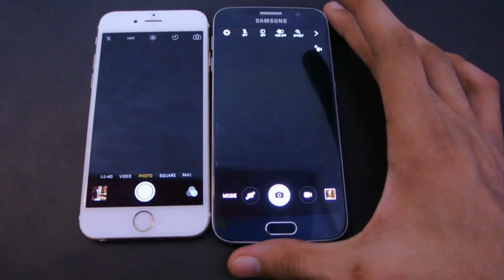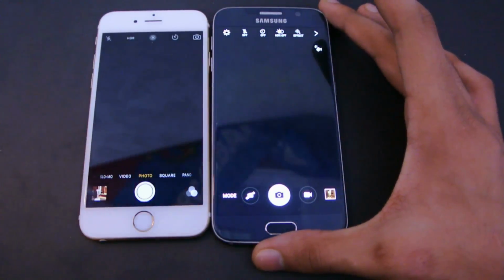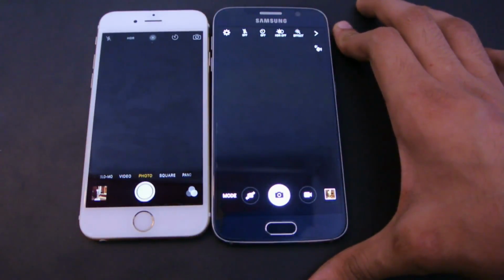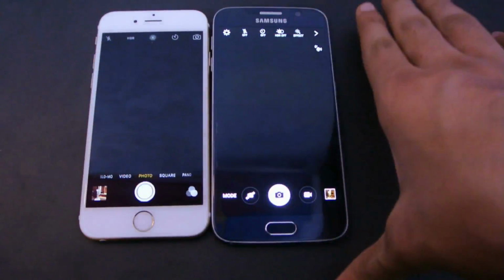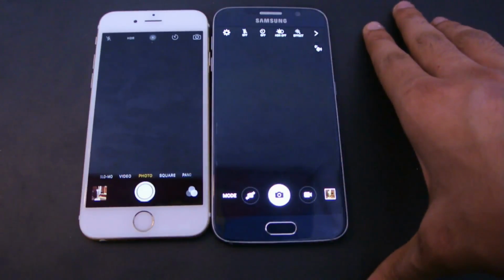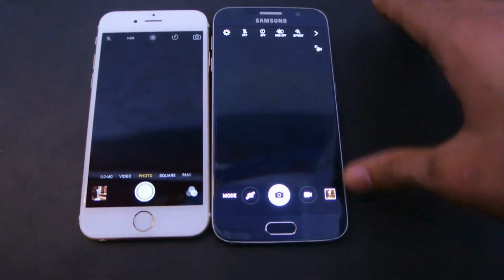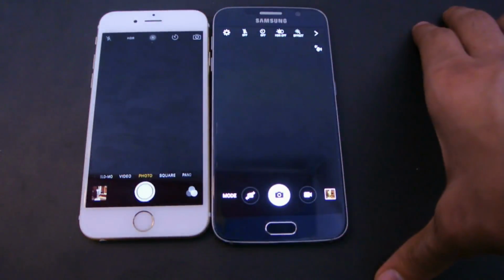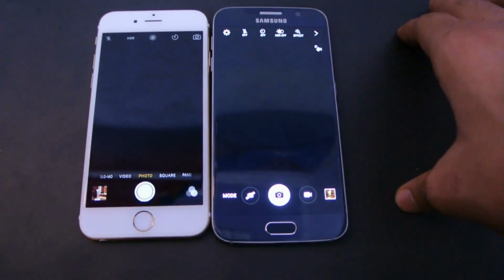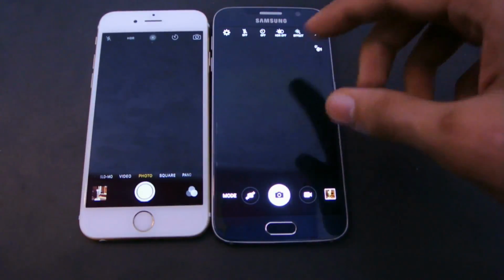Taking a look at the camera on both of these devices, the Galaxy S6 comes with a 16 megapixel sensor, while the iPhone 6s comes with a 12 megapixel sensor. Now, what I've noticed with the iPhone 6s is that it has really nice bright pictures in low light conditions compared to phones like the S6 and Note 5. Of course, it's going to be fun to compare this camera to phones like the LG G4, and I already did a comparison with the Note 5. You can check out the low light chart that I featured there.